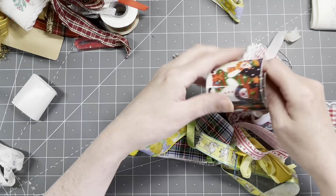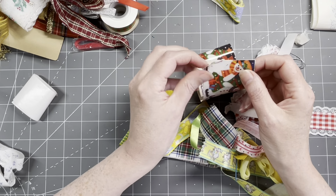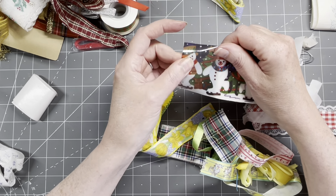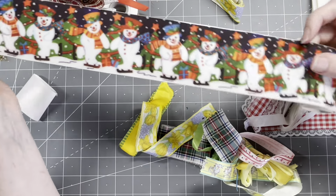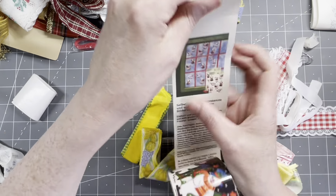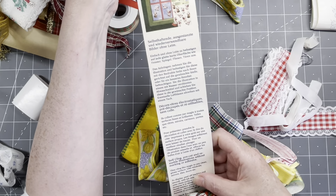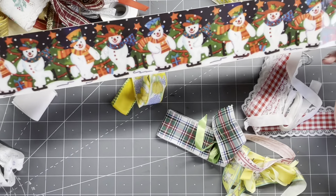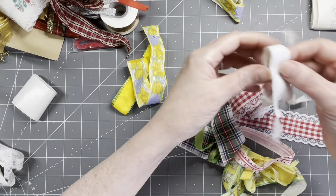Really cool. This is not even ribbon. I think, is it a sticker? Oh, it is transparent. A type of, it's not washi tape, but it is transparent, with snowmen. Is there something on the back? Oh, it's for windows. You can put this on windows, you know, with water and attach it to a window. I'm not going to attach it to my window, but, you know, fun.